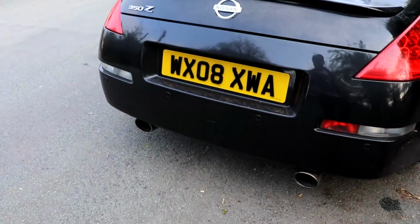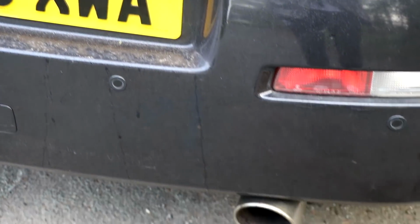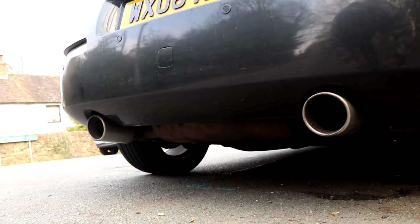Also, as you can see, my exhaust is slightly off because my hangers are pretty sad. They're pretty sad. So, yeah. But anyway, we're going to do a cold start. You guys can hear it.